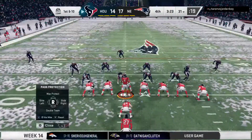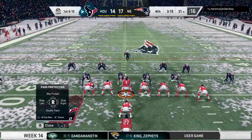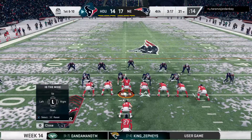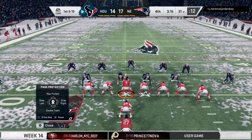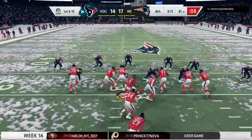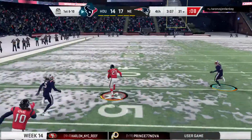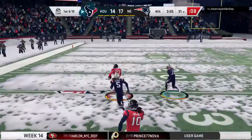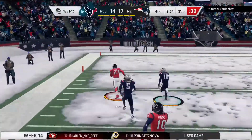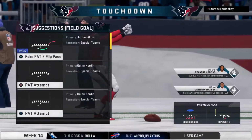Both teams working on short rest, but this has been one of the better Thursday night games we've seen as they come up here on 1st and 10. This is Grant. And an alley to run. And he's in. Touchdown, Houston.